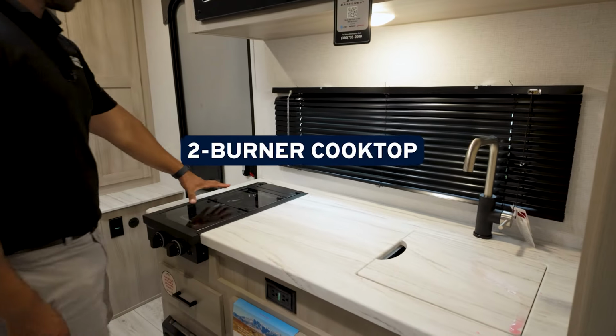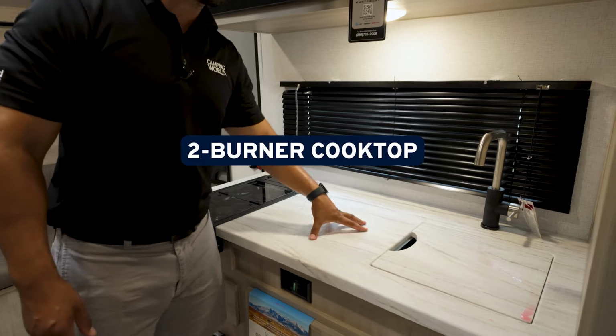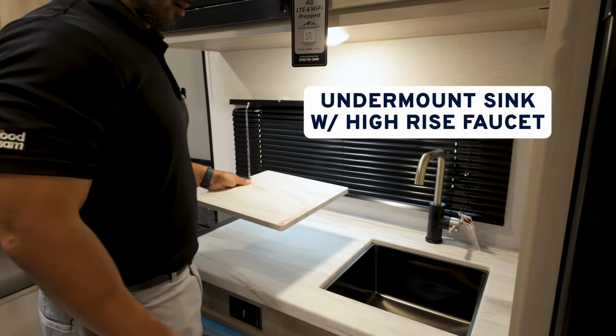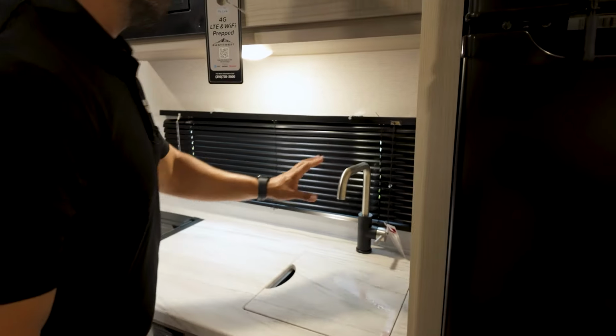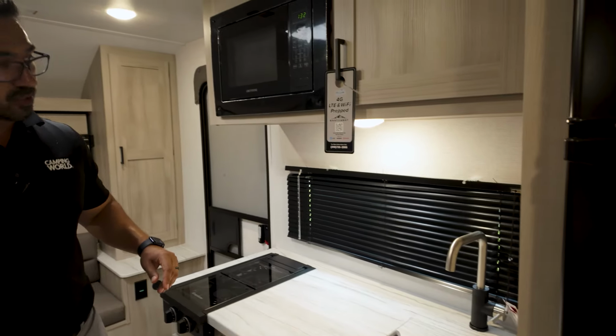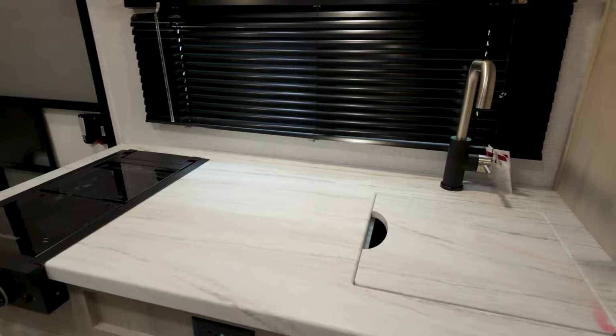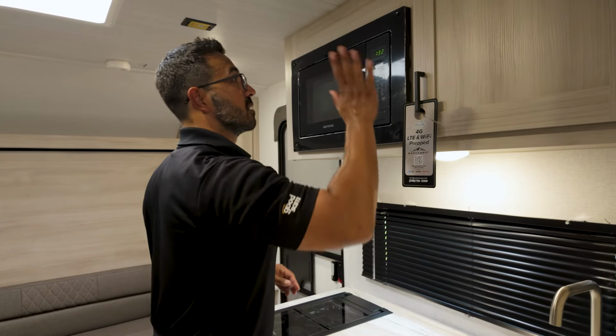I do like that 2-burner cooktop in order to give you more prep space. They also give you the sink top cover, so that helps too. And then you get the square undermount bowl there with the high-rise faucet. Nice big window as a backsplash, which I actually really like that manufacturers are doing this because it really helps bring a lot of natural light into the kitchen. Of course, you also have a light underneath in case you're cooking at night.